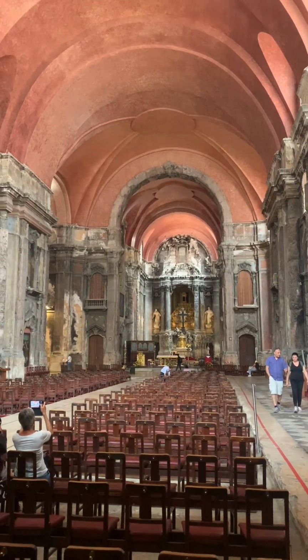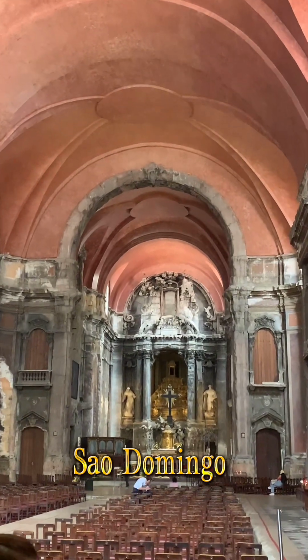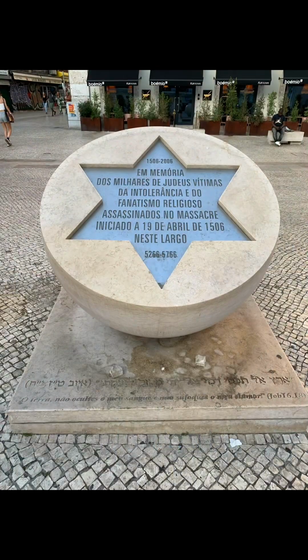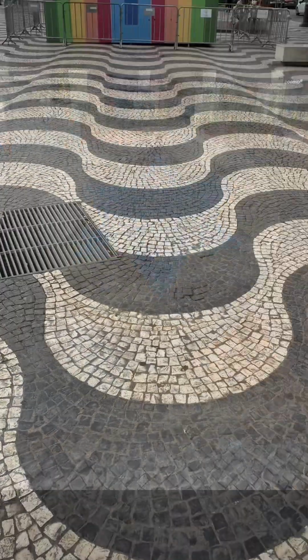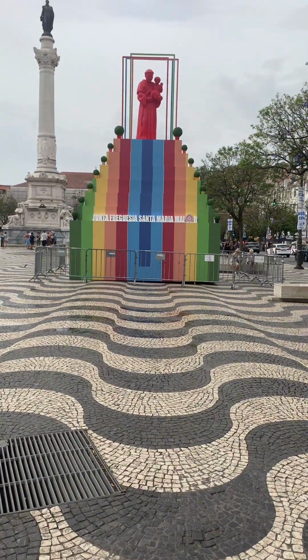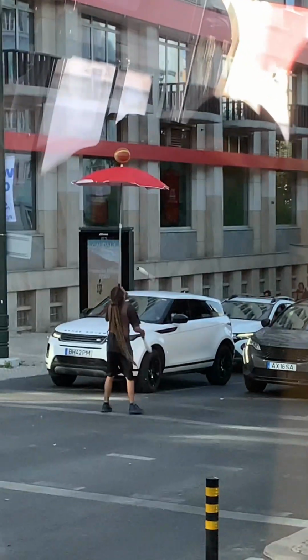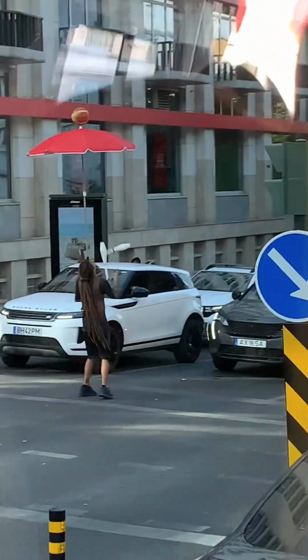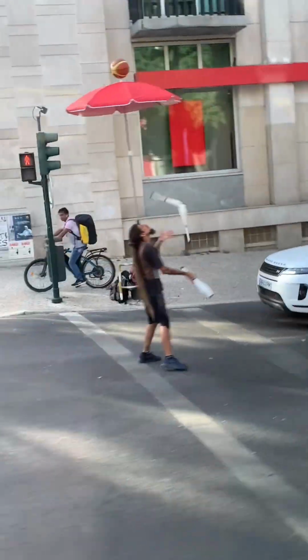Literally around the corner from our hotel is the beautiful San Domingo Church and a memorial to the Jews that were murdered during the Inquisition. There's so much to see and do in Lisbon. The city is full of interesting characters.